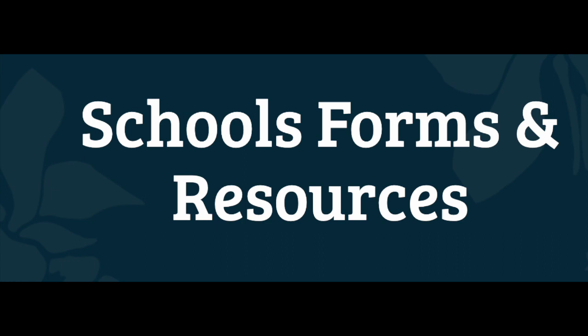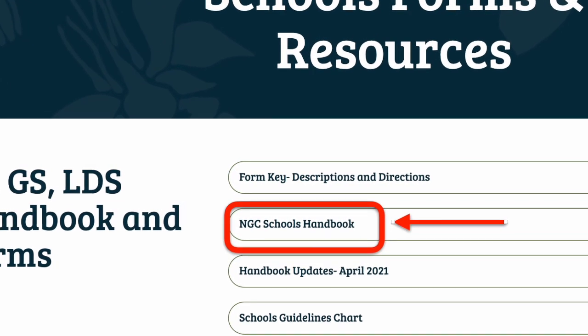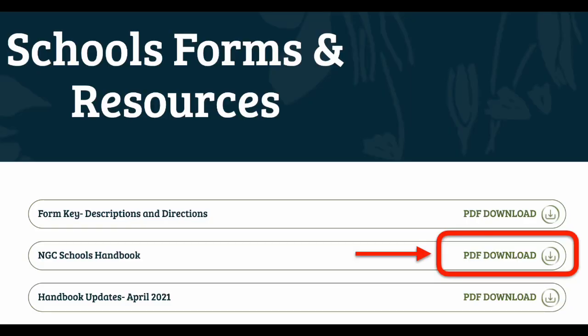Once you do that, scroll down to the NGC handbook. This handbook is for all schools. Once you click on download, go to the table of contents, Section 3, Procedures for Local and State Chairmen. This is what you need to read, and it gives you the information you need about what to do to have a school.